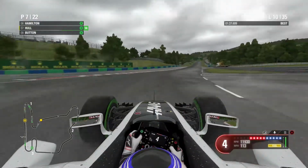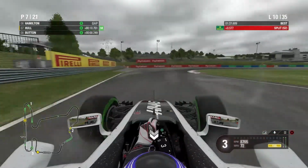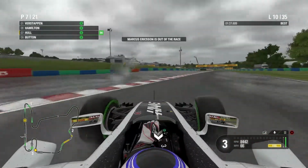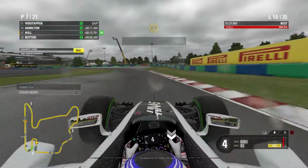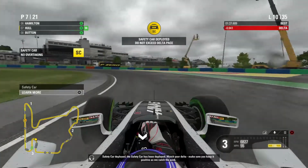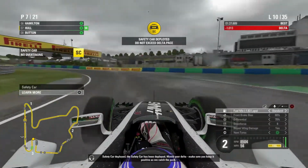And I believe it's 5? Is this 5 or 6 championship points this would give us? I don't know. Marcus Ericsson's out of the Grand Prix. I didn't manage to get a replay of it, unfortunately, but due to the fact he has parked it down there on the mini-map, you can assume engine failure.